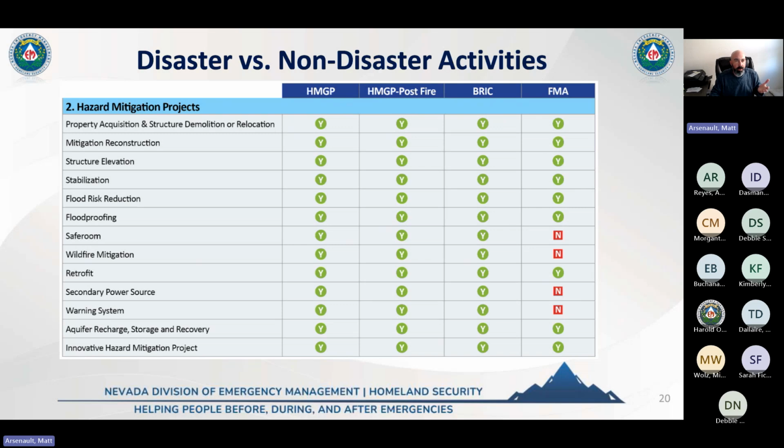And then similar to innovative C and CB projects, they have innovative hazard mitigation projects under all 4 programs. They don't really say what is an innovative project. They just give you kind of a path forward. If you have a project that maybe doesn't fall directly into one of these categories, they have this innovative hazard mitigation project.